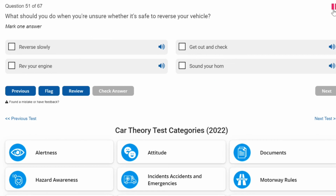What should you do when you're unsure whether it's safe to reverse your vehicle? Reverse slowly. Rev your engine. Get out and check. Sound your horn.